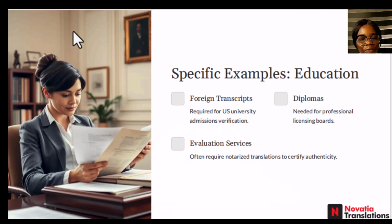In fact, it is going to be part of the requirements that is going to be stated on the website. So make sure to look out for the requirements one after the other before you carry out any translation on your documents. Then for diplomas, these are needed for professional licensing boards. Notarization is needed for professional licensing boards for those who have diplomas.